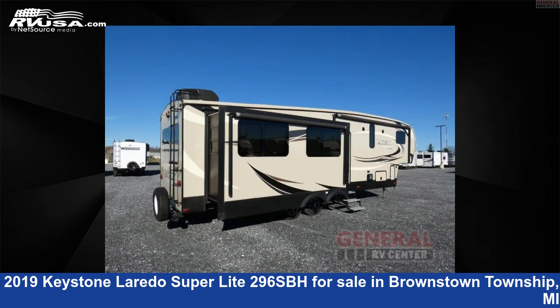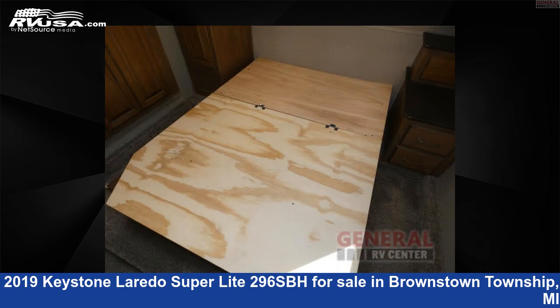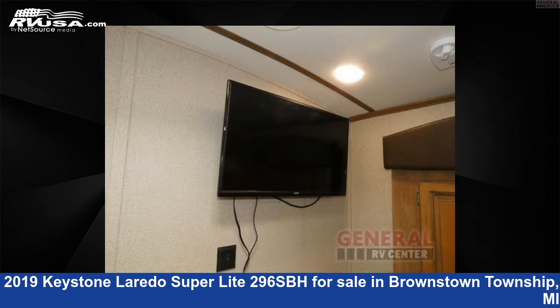This used Keystone is 34 feet 0 inches in length and features sleeps 6, slide-out, and 43 gallons fresh water capacity. The floor plan layout of this fifth wheel features bunkhouse, front bedroom, kitchen island.